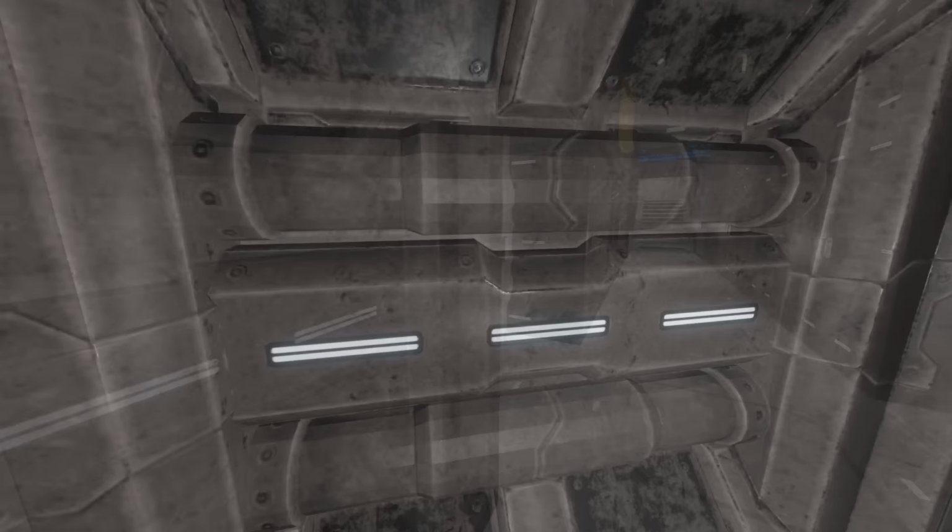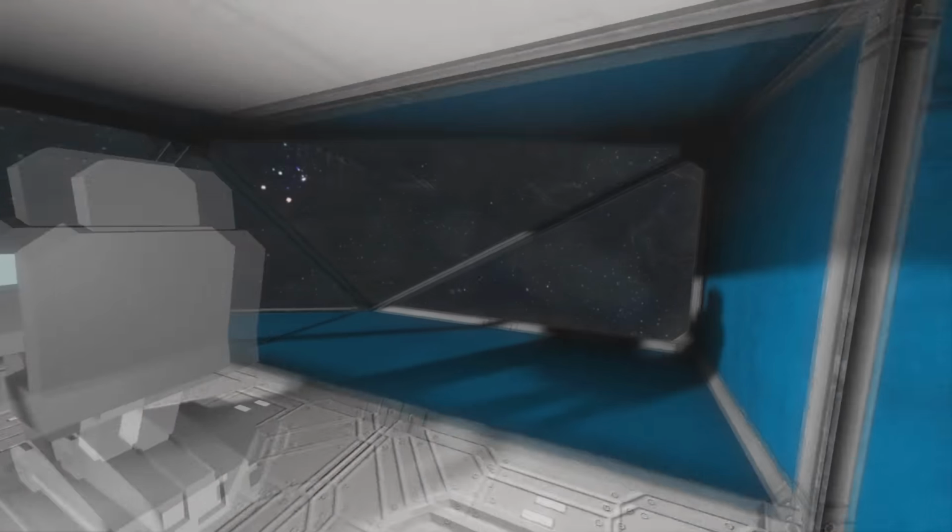Anyway, if we come forward, up this little ramp, we come into the cockpit. I say cockpit. I don't think the ship's big enough to have what I'd call a bridge. Now, I'm still not a big fan of this class, but it's alright.